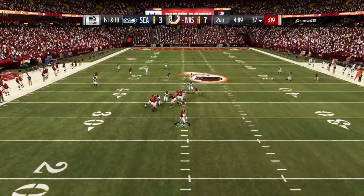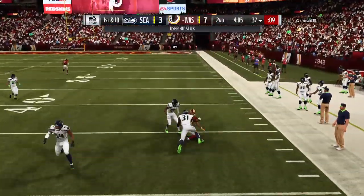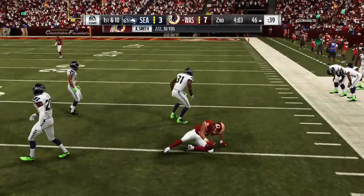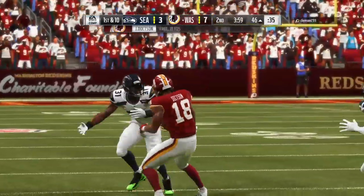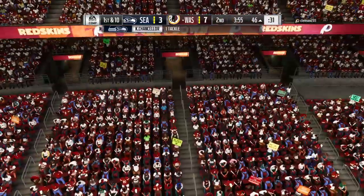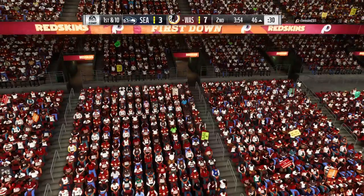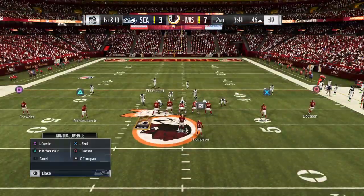Now a 1st down throw. It's Smith. Josh Doxson's got it complete. And he'll be taken down, but not before he gets into enemy territory. 18 yards the gain for number 18. Back-to-back good plays have him on the move on 1st down.